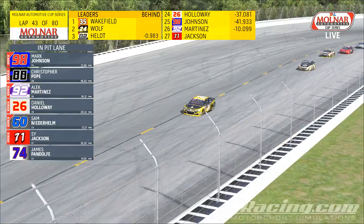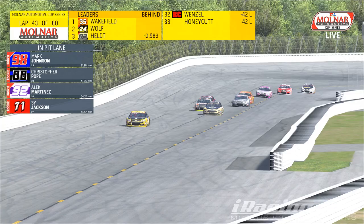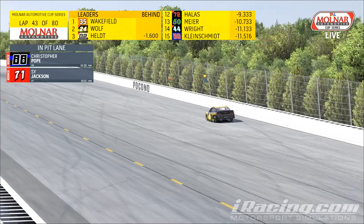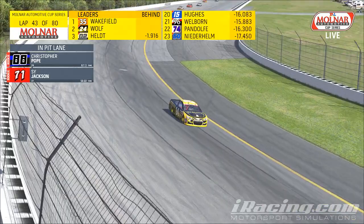I do not know why for Pocono that the pit exit's on the back stretch there. It doesn't make sense, because you can actually exit safely on the front stretch. I think it's definitely for official races, where some guys will just pop right out right away, like idiots, and just pull right out in front of a line of cars.